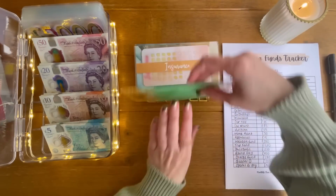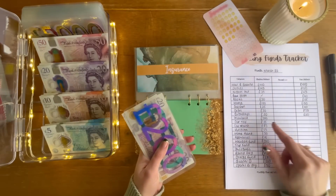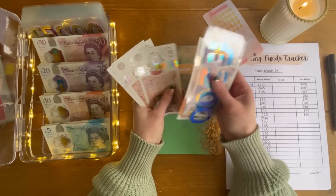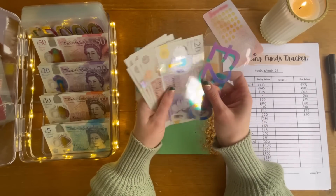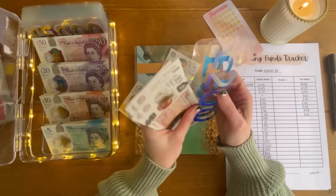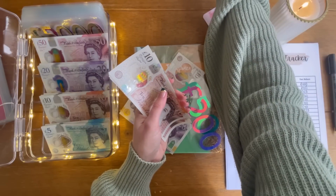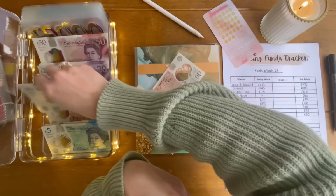So starting with insurance. So last month insurance had 280. So we've got 250 in the bank already. 270, 280, 290, 300, 310, 320, 330. So let's leave 30. And we're putting in 10, 20, 30, 40. We're putting £50 in the bank. So insurance, £50. So let's put that down.